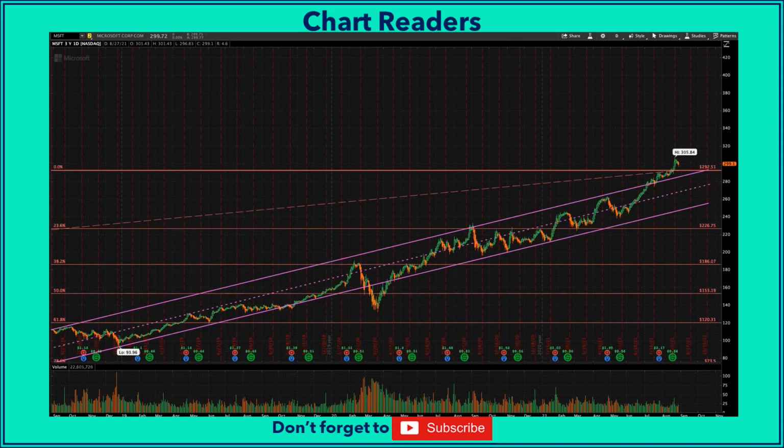Coming to Microsoft, MSFT, the stock did break above 278 around this level. So now the stock is resting for some time. It might consolidate around 292, or it might get back into this channel. Let's wait and watch if there is going to be a further pullback to get back into the 270 level.